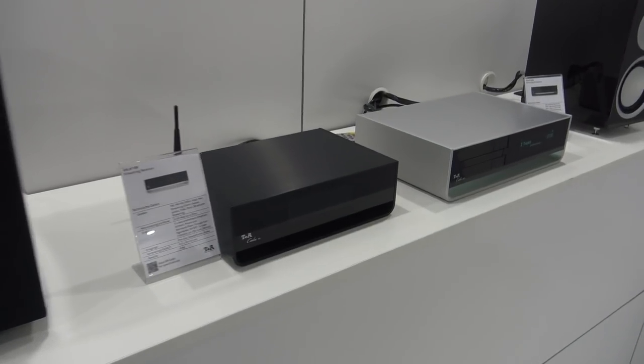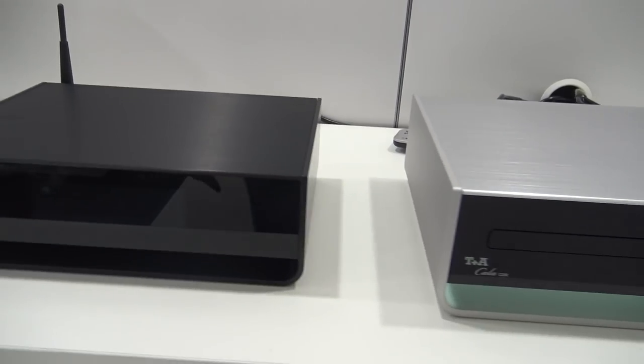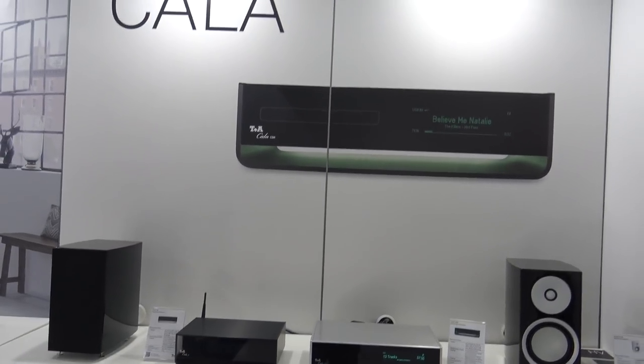So in the Kala, we have all the different sources built in, from FM radio, DAB radio, internet radio. You can access all the music services like Qobuz, Deezer and Tidal. We have a CD player built in, we have a Bluetooth receiver, we have analog and digital inputs, so we have all sources for music combined in one single small device, and we put in a very powerful DSP for doing digital signal processing on a high level, and we have a very powerful amplifier with 2 times 100 watts. So this is a very compact but very nice and very powerful unit.